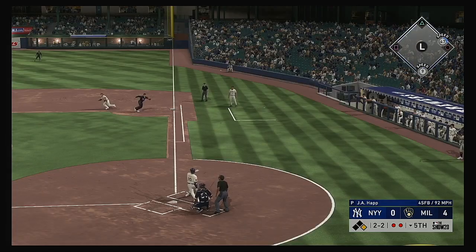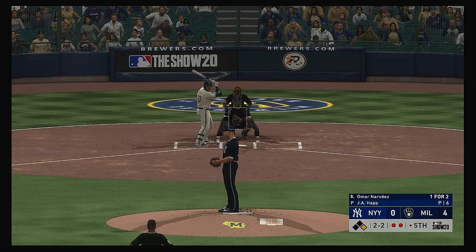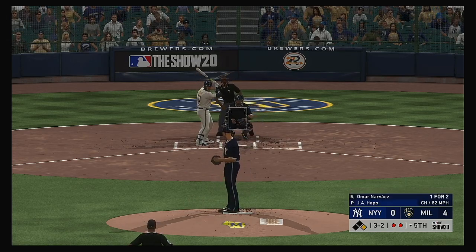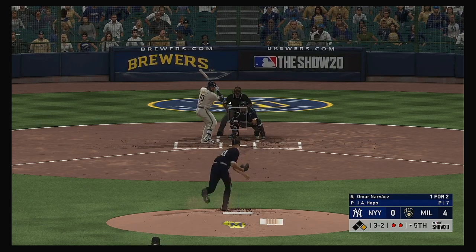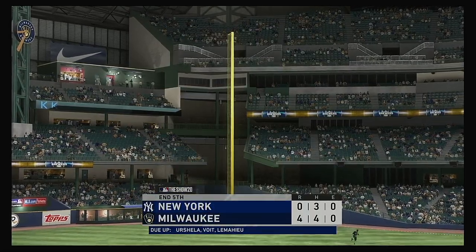The 2-2 pitch. Early swing there as he pulls it foul to the right side. Two-two is a changeup that misses. 3-2. Good spot for an RBI. Put the ball in play with the runner in motion. He could score all the way from first. A swing and a miss as he chased with two strikes, and that will retire the side.